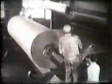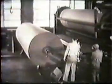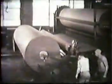The men are now preparing to start a new roll, and here is a picture of teamwork, of perfectly timed coordination. Watch closely or you'll miss it. Did you get it?